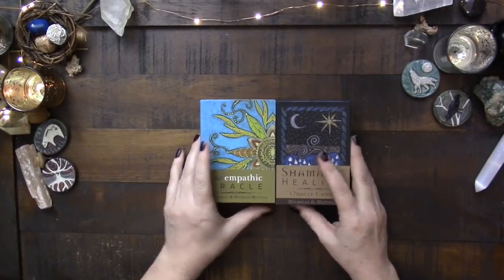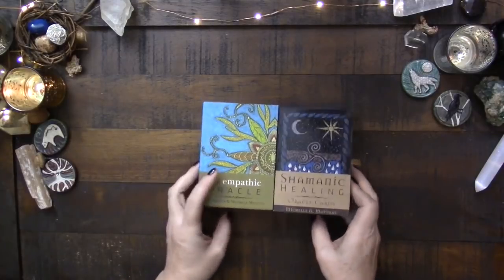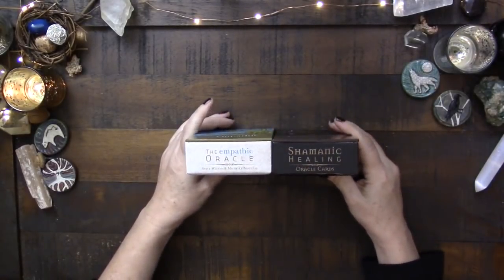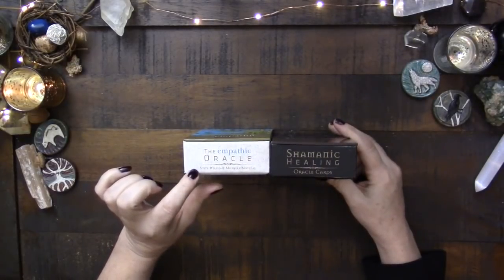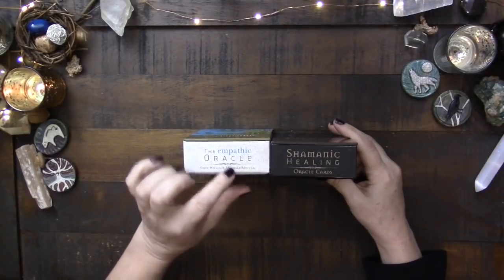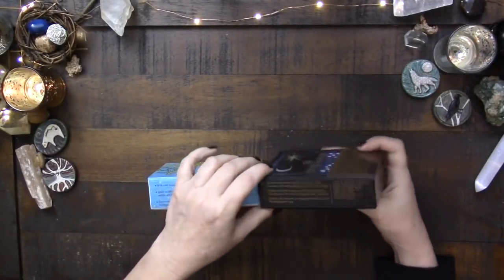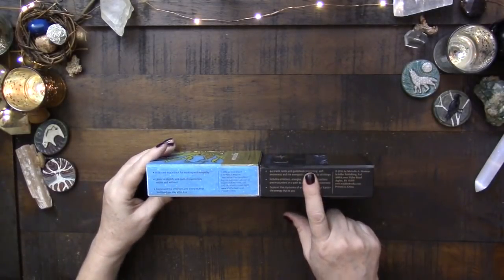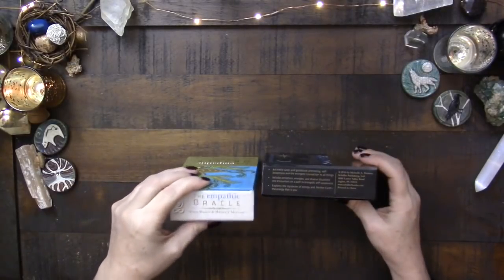I do like how they look together because they look like light and dark, obviously day and night. And so we have the same kind of look at the end. This is the Empathetic Oracle. Now this has another person involved, Steve Wilson, with Michelle Montuzas, who I know is the artist here. And so it's really set up similarly. This was a 44 card Oracle deck. This is a 56 card Oracle deck.